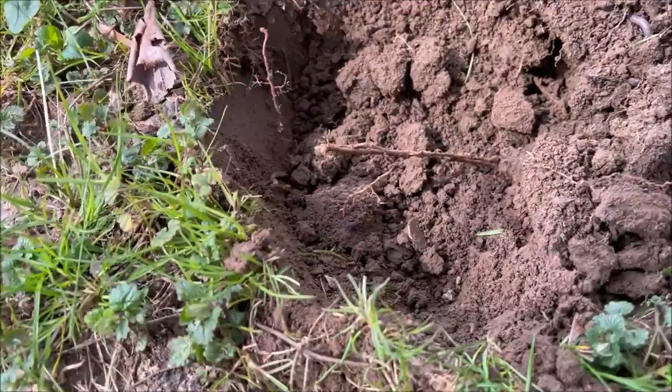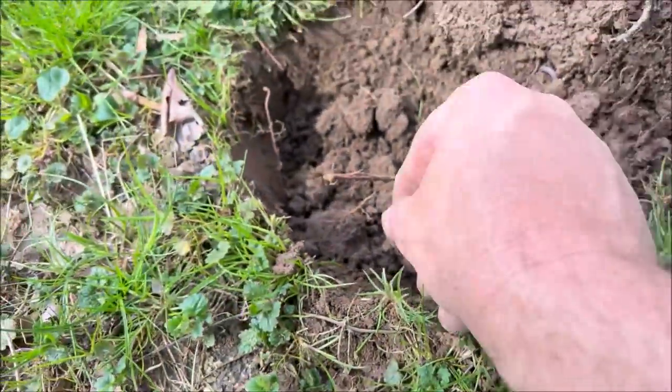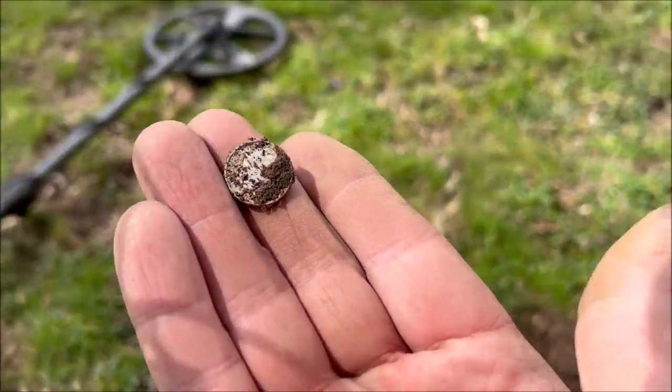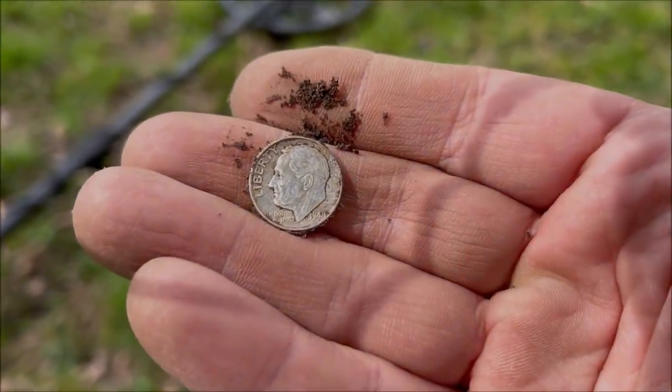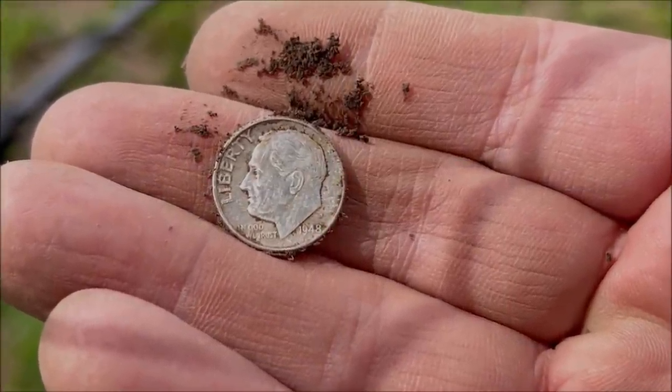And this silver coin right there is staring me in the face. I don't even know what it is yet. I'm going to guess it's going to be a Rosie or a Merc. Yep, it's a Rosie. But that's going to be a silver one for sure. Going to give it a rub with my hand. Looks like 1948. 48, okay.